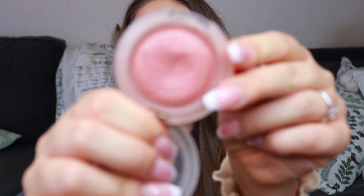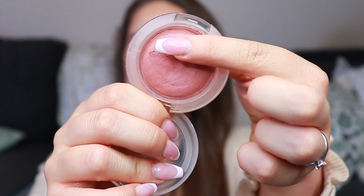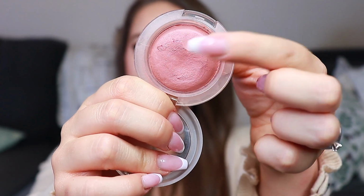So the last blushes I wanted to recommend are actually from MAC, and I wish that they would come out with bronzer shades in the same formula. So this is the MAC Glow Play blushes. These are so cool because they are squishy. So this formula, if I press here, can you see that it kind of follows along? It's so unique and it's so cool. It is so bouncy and such a cool texture.